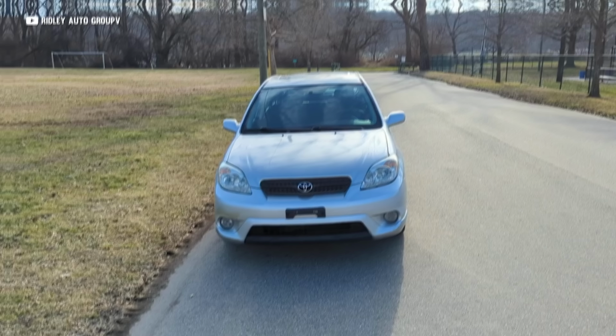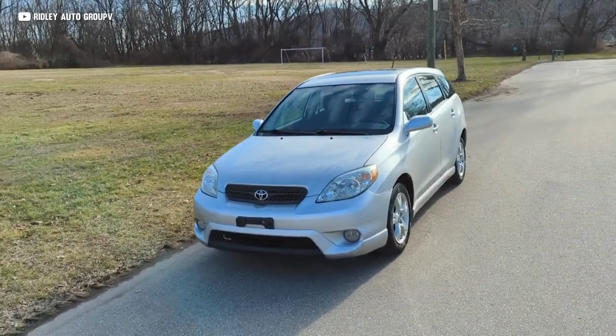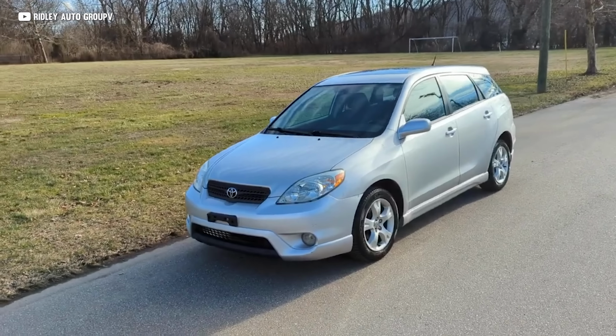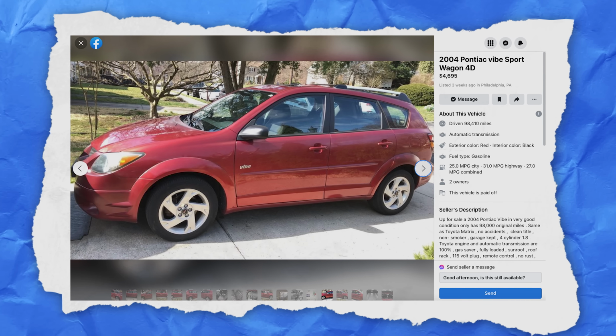Thirdly, the Matrix Vibe, or a Vatrix, maybe Mibe. It's a great option for first-time buyers who may not have a lot of money to spend. And it's also a car that's easy to maintain and repair, so it will save you money in the long run. Pick one up today and drive it until the wheels fall off.